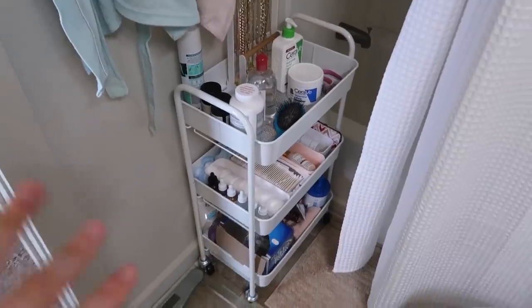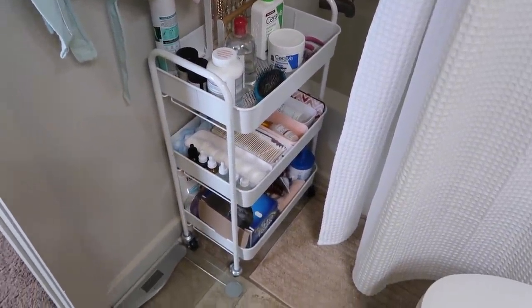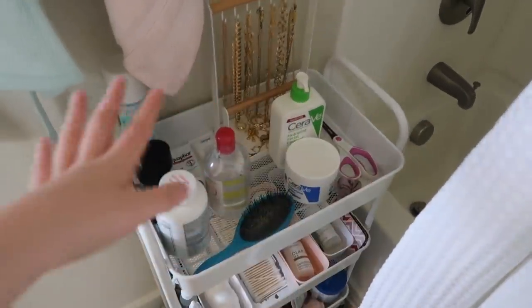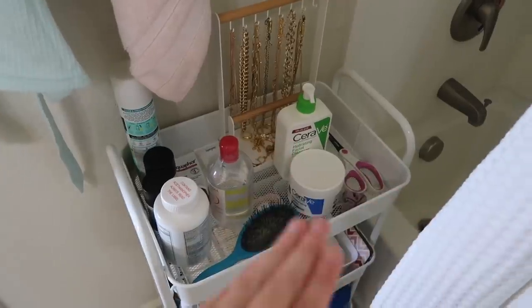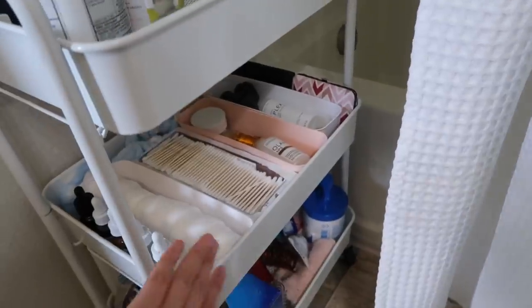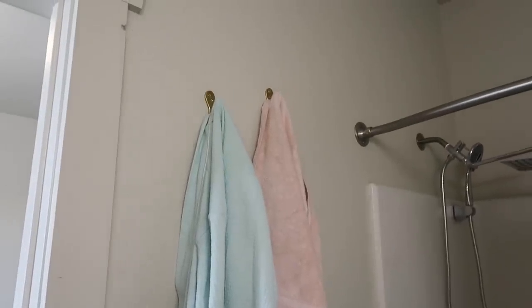I also have this thing right here and I'm obsessed with it. It's from Amazon. It's just this little cart and I love every single thing that I have on it. I have my jewelry and some of my more frequently used everyday things like my face wash, my skincare routine brush, and then I just have some products. I just love it. I think this looks the most organized. It's just so convenient for me. And then I have my towel and a robe hung up on these little gold hooks from Target, and that is my bathroom and closet.